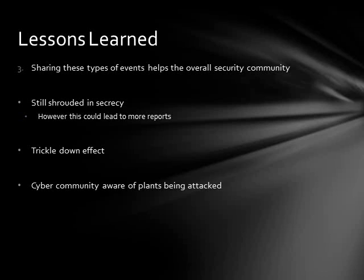And hopefully it has a trickle-down effect, with these guys being the first to self-report a physical attack since Stuxnet. It really just makes the cyber community aware of techniques used and who the targets are. Because I'm not sure that before this, any steel mill would have thought, hey, someone's going to try to cyber attack me and take down my plant. But, hey, it is a business. Who knows who has who working for them to do whatever they need to get a competitive advantage out there.